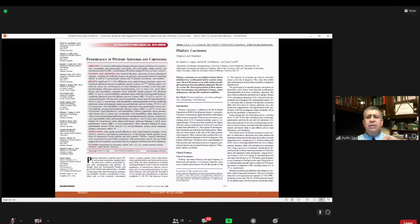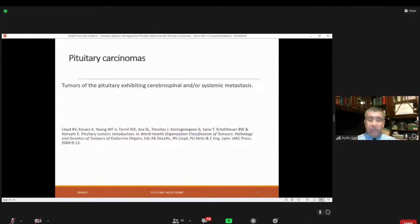That is a very small ratio. One of the two best articles written about pituitary carcinomas, in my view, is the one on pituitary adenomas and carcinomas written by Dr. Scheithauer, the famous neuropathologist, and also the one on pituitary carcinoma written by Beatriz Lopes, Dr. Scheithauer, and Dr. Schiff. They described in detail the qualifications and the characteristic findings of pituitary carcinoma.